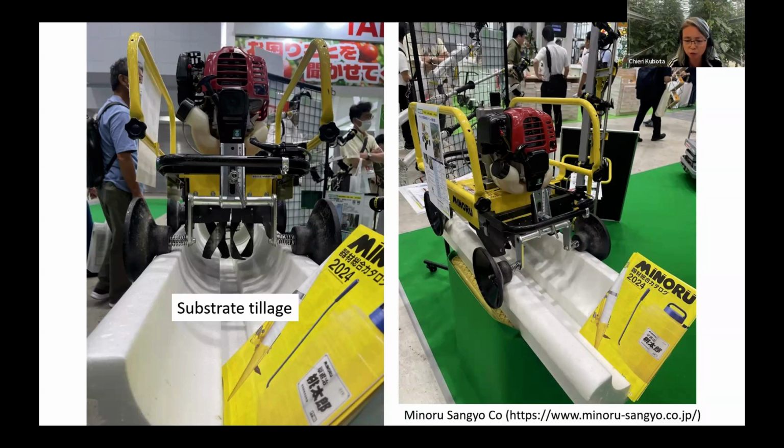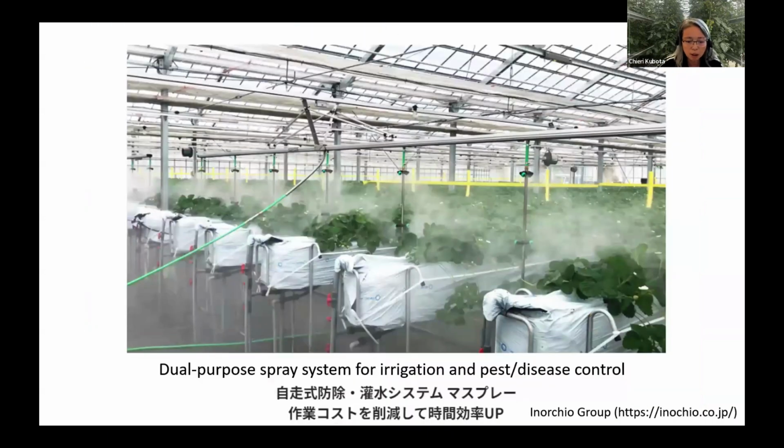A company, Minoru Sangyo, I know they manufacture many different machines, usually for small-scale operation. Another one is a dual-purpose spraying system. This is also a picture from a company, Nochio Group, showing the same nozzle and boom system can be used for spraying chemicals over strawberry plants.